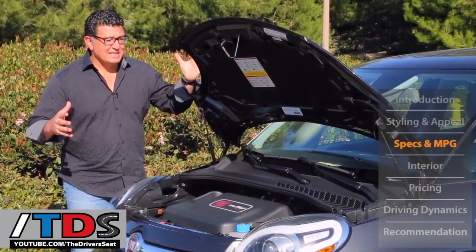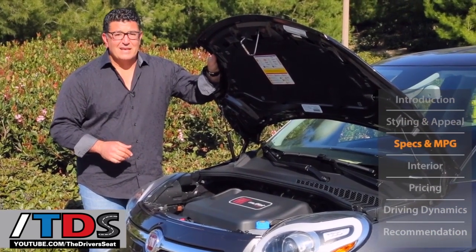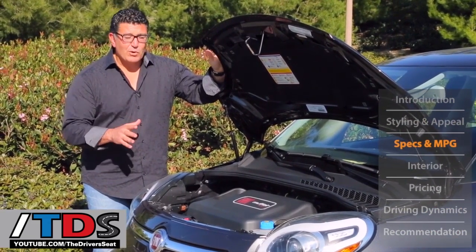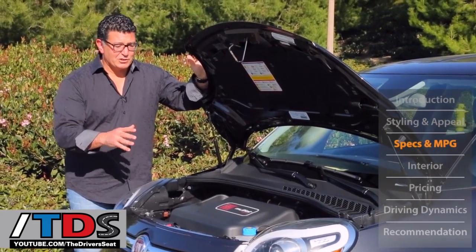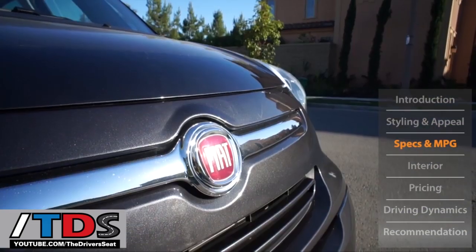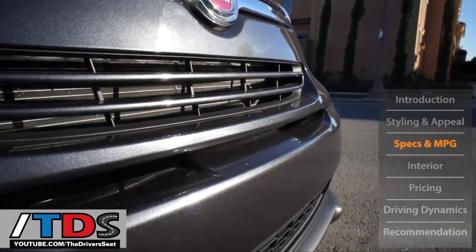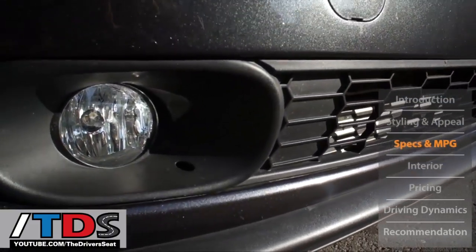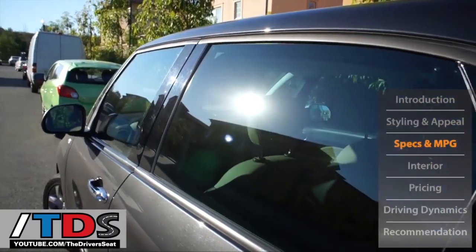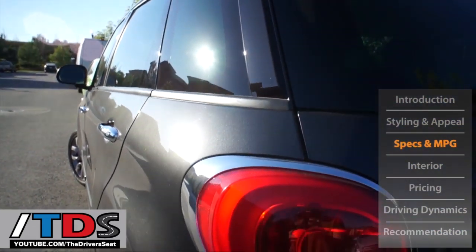When you see a vehicle of this size and you hear 1.4 liter 4-cylinder engine, you might think that's not going to be enough power, but it's more than enough power for this vehicle. It's a multi-air turbo engine. It's the same engine you would find in the Dodge Dart, a sibling vehicle. Now, it produces 160 horsepower and 184 foot-pounds of torque. That's plenty of power. We had this thing loaded up, 80 miles an hour, no problem. Handles well. Acceleration is just fine for this vehicle.